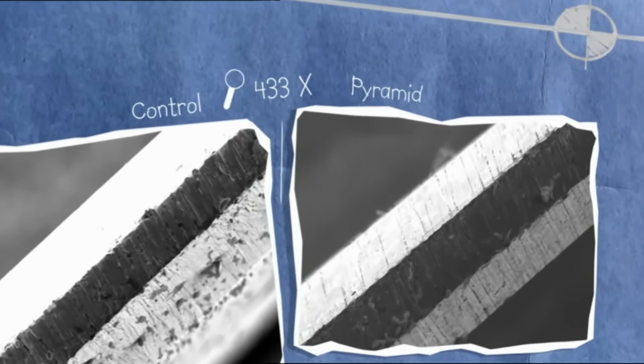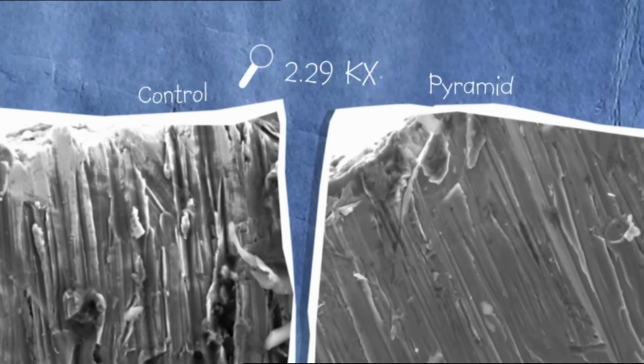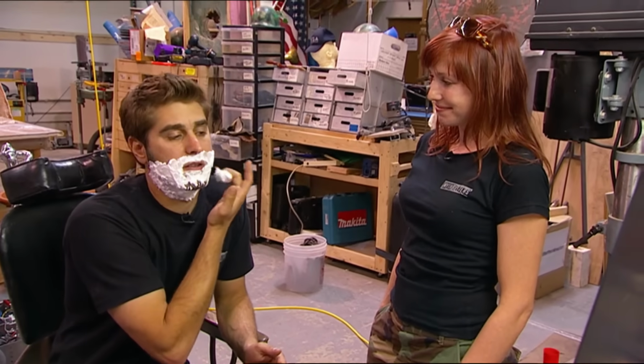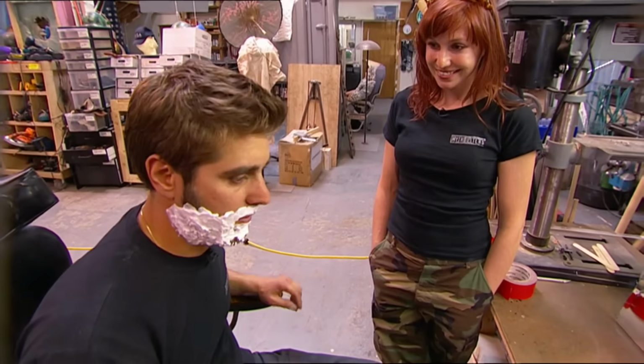Side by side, photos show how similar they are. At 3 magnifications, they're almost identical. And they're both different from a brand new blade. So pyramid power sharpening seems pretty ineffectual. Would Tori agree? All right, so this is day 16, the last day of our experiment. Are you ready? I'm ready.